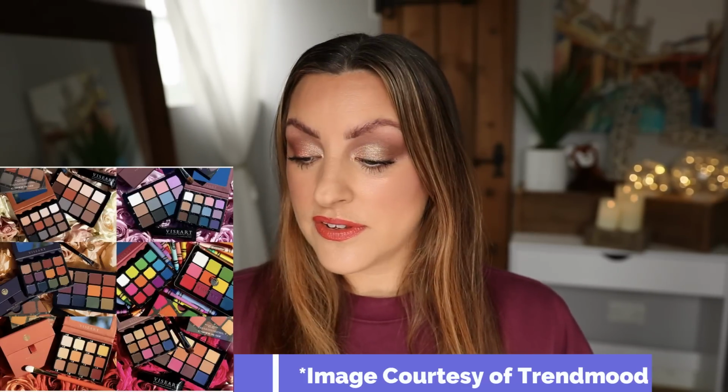Next, let's talk about these Viseart Petite mattes. So Viseart have released all of their matte eyeshadow palettes in a petite little size. I love this idea. Viseart eyeshadows are amazing quality, and I think excellent colour stories as well. I love the thought process that goes behind this. I love that there's a warm matte, a cool matte, a neutral matte, a colourful matte, so we could make a lovely song about mattes.